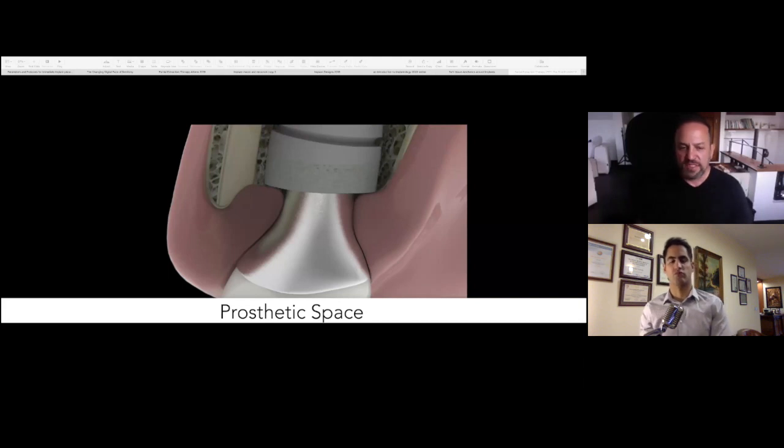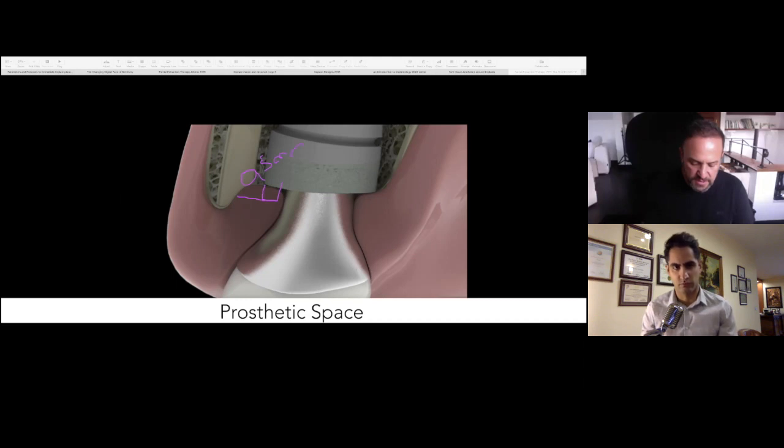And the whole concept of this prosthetic space was to prevent internal exposures. Okay, and that is absolutely key. And the diagram is not perfect because this thing should be just a little bit higher. It should be about 0.5 millimeters above that end of the chamfer.